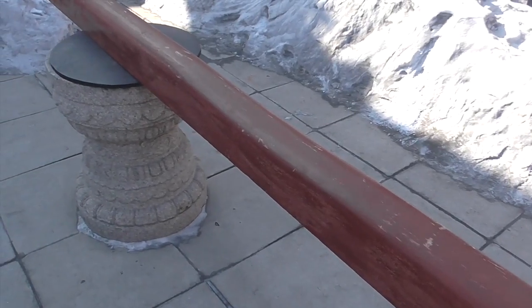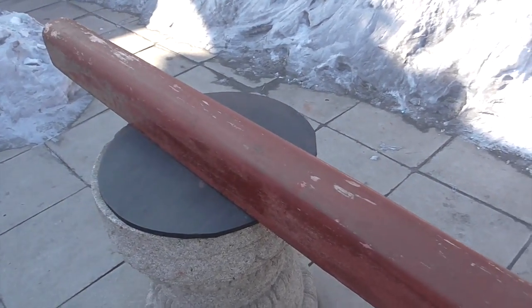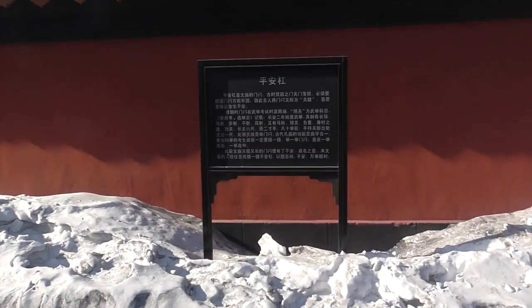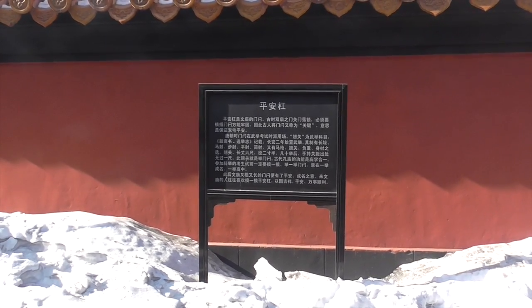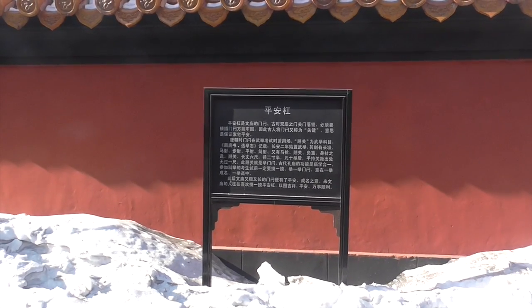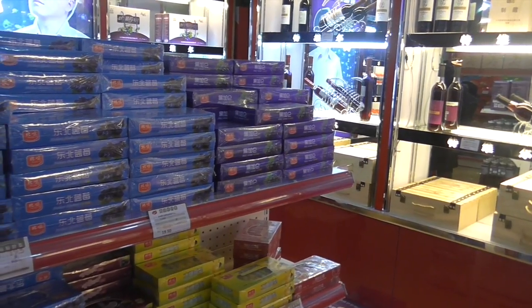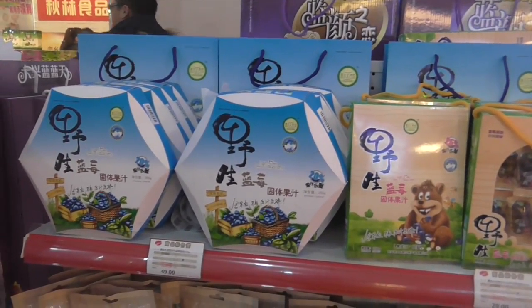I saw a whole group of Chinese tourists touching this big red stick, so I asked our guide Peter what it means, and he read it. I guess the last 2 lines say something about if you touch it, it's for good luck and good future and happiness and whatever else. We touched it. We're in a local store off Center Street, and blueberries are a Harbin specialty.